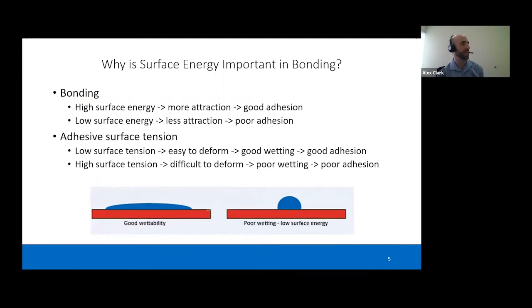Okay, so like I was saying, a substrate with high surface energy is going to have more attraction to the adhesive. So it's going to help with bonding. If there's low surface energy, you're going to have less attraction. There's going to be less intermolecular forces going on, less interactions between the adhesive and the substrate surface. So that's going to result in poor adhesion.